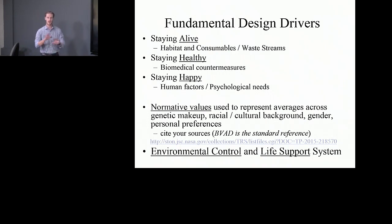As a very high-level pass, one person needs this much, another person needs twice that. And we've already talked about ECLSS, but all of these are the drivers behind the environmental control and life support system.